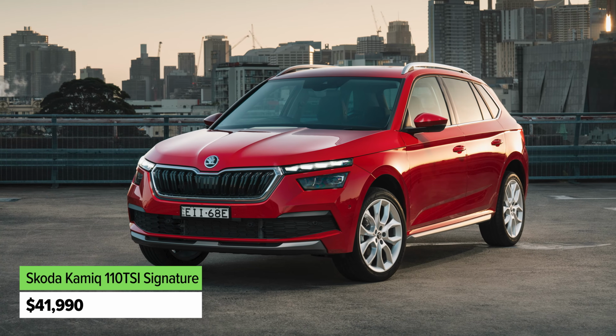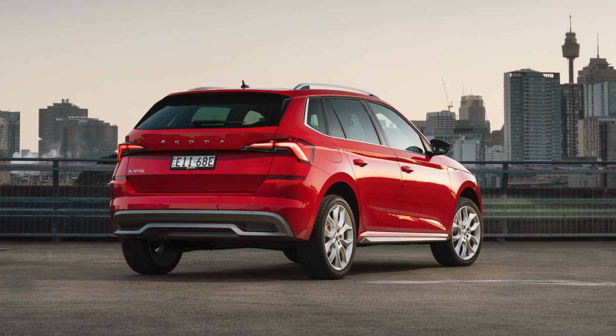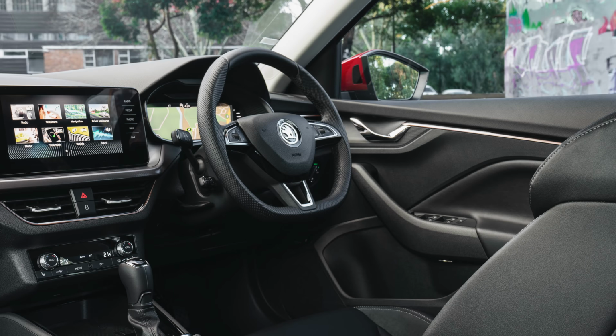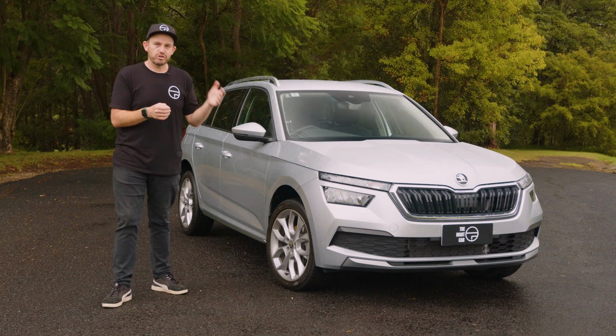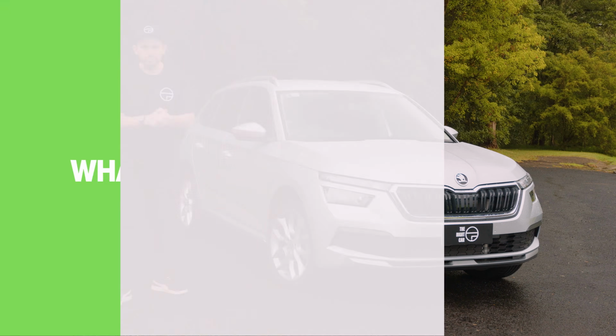Above the Monte Carlo is the Signature version. Now both it and that Monte Carlo get a bigger engine as well. I'll tell you more about that in a sec. But the Signature is basically the luxury spec version. It comes with heated front and second row window seats. You also get driver's seat electric adjustment and leather seat trim as well.